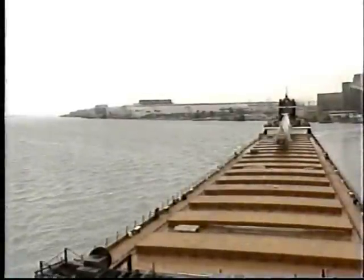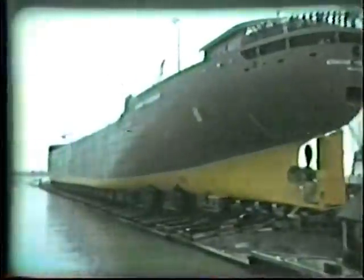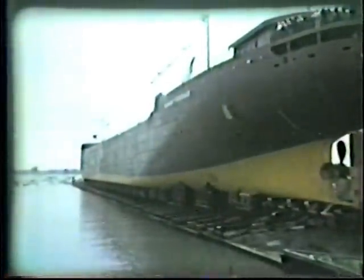Just downriver from here was the old shipbuilding yard at the Great Lakes Engineering Works. Detroit remained a shipbuilding center until some 30 years ago when the last freighter was built at Great Lakes. And this boat was the largest ever constructed to that time.